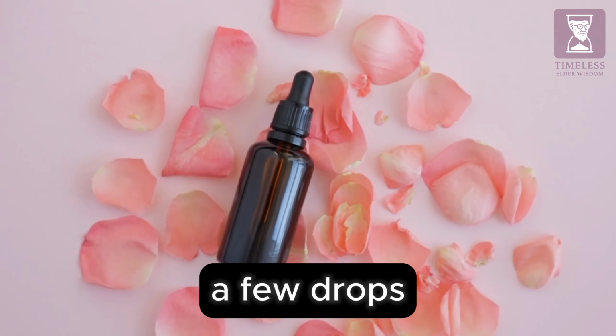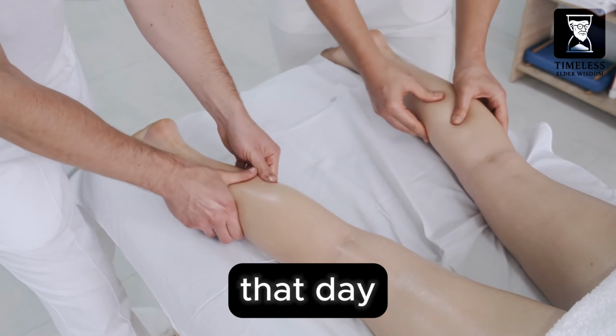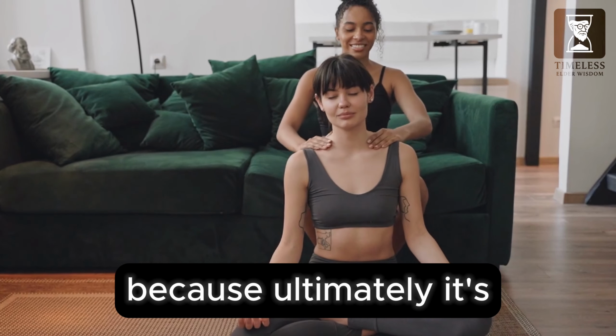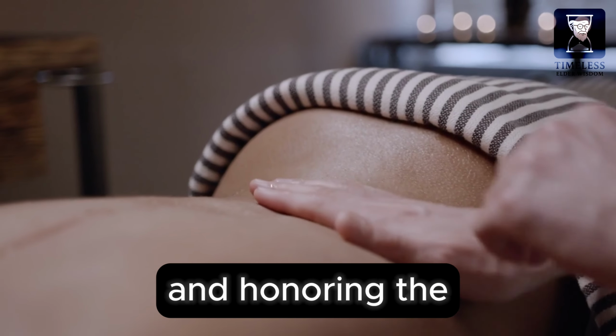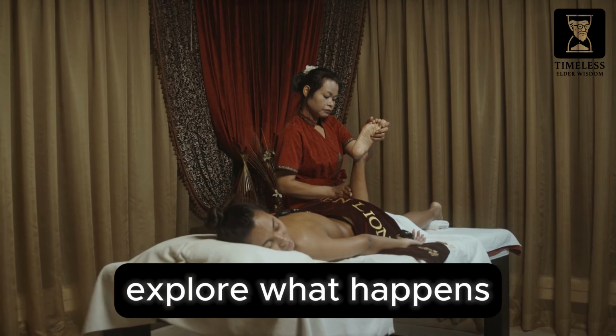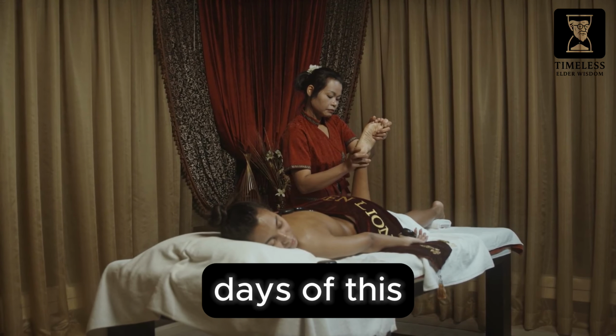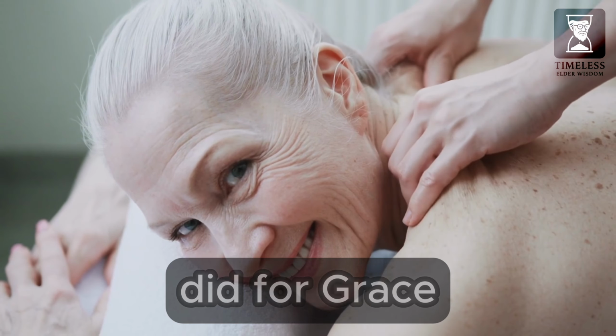Some people blend a few drops of each into a carrier oil and use them based on how their legs feel that day. Because ultimately, it's not just about reducing pain. It's about reconnecting with your body and honoring the strength it still holds. And next, let's explore what happens after just 7 days of this simple practice. The results might surprise you, just like they did for Grace.